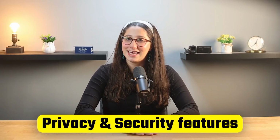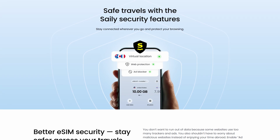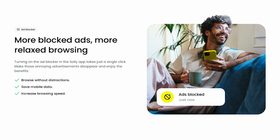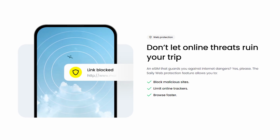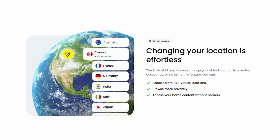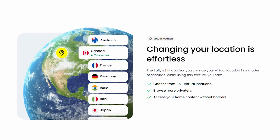Another thing that really makes Saily stand out is its focus on privacy and security. Unlike most eSIM providers, Saily offers extra security features that help protect your data while you're traveling. The ad blocker reduces intrusive ads, making web browsing smoother while you're also saving data. The web protection feature helps keep you safe from harmful websites or malware, which is especially useful if you ever need to connect to public Wi-Fi. And for those who want more online privacy, the virtual location feature helps mask your real location, giving you an added layer of protection while abroad.